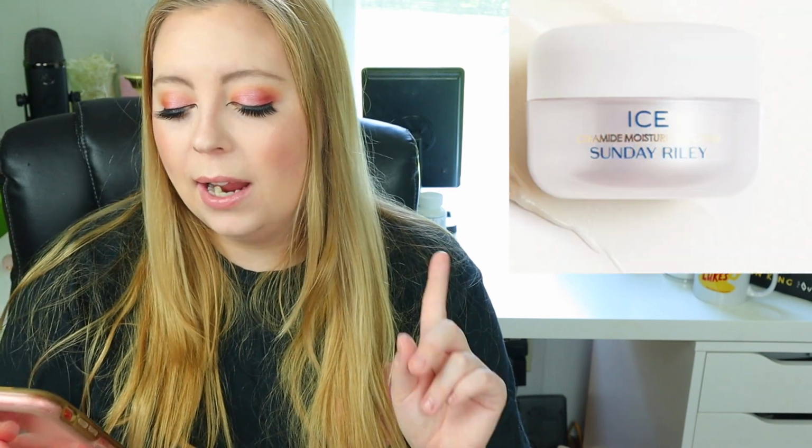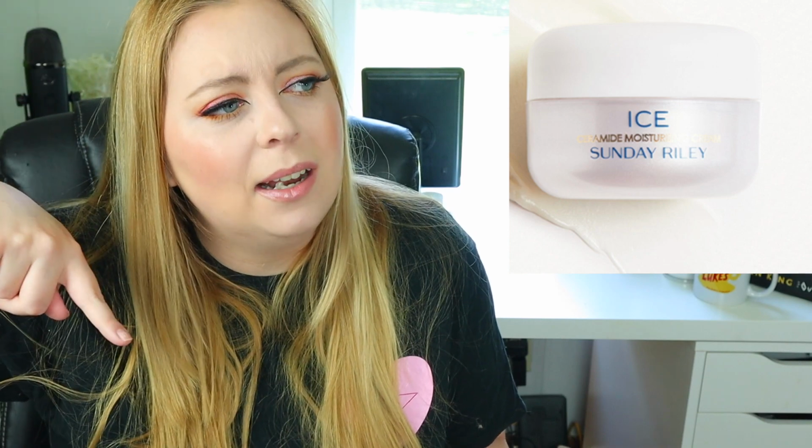Next up is from Sunday Riley. This is the Ice Creamide Moisturizing Cream, and I don't know much about it, but it's a moisturizing cream. It's Sunday Riley. They're a really good brand. I feel like this is actually one of the newer products that they have, if I'm being honest. And if memory serves me correct, I almost feel like this is the item that people were finding out that Sunday Riley was doing fake reviews on. But I could be wrong, but I thought it was this one. But whatever. Anyways, that's the spoiler.